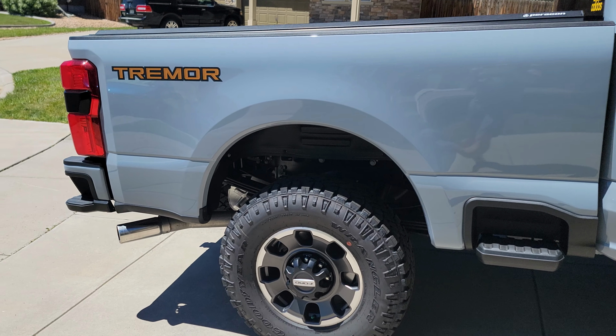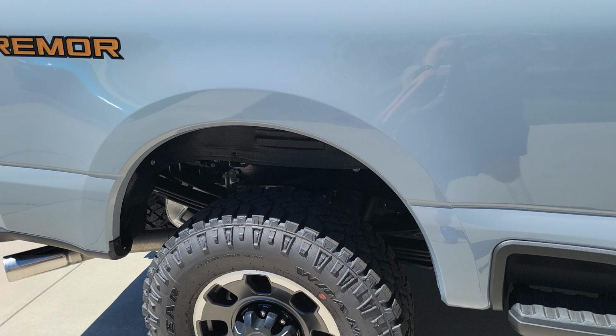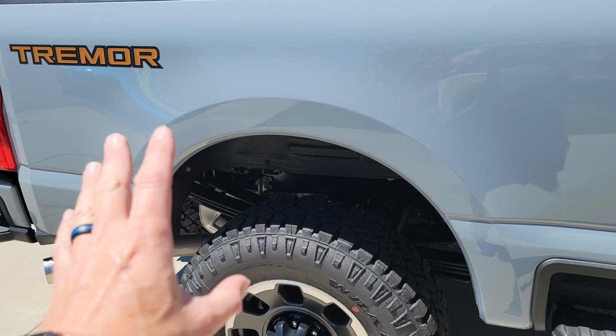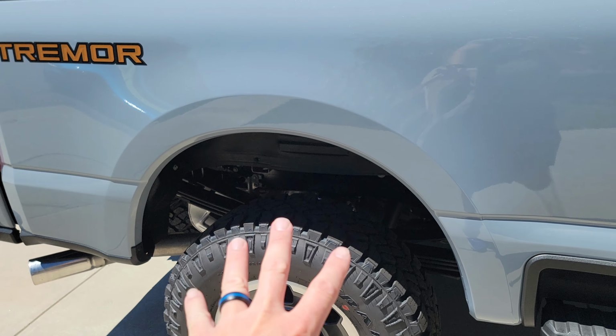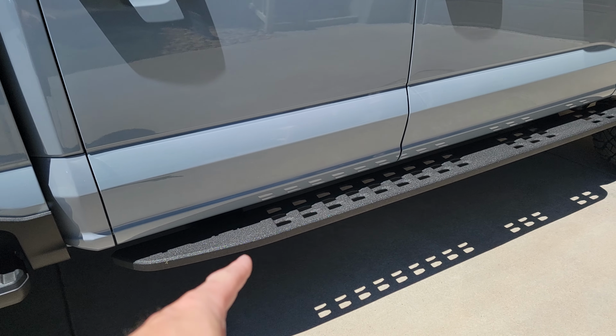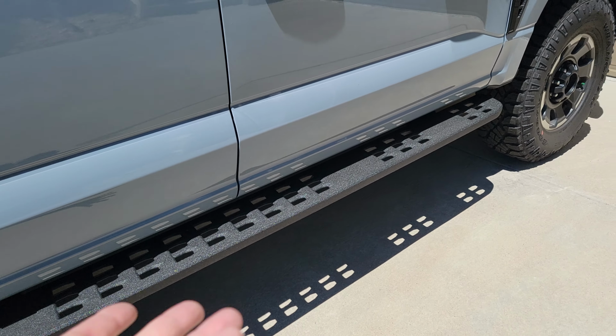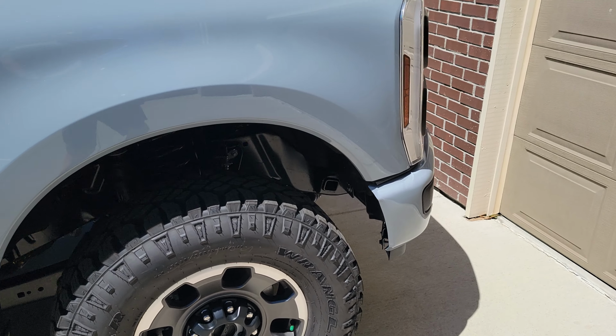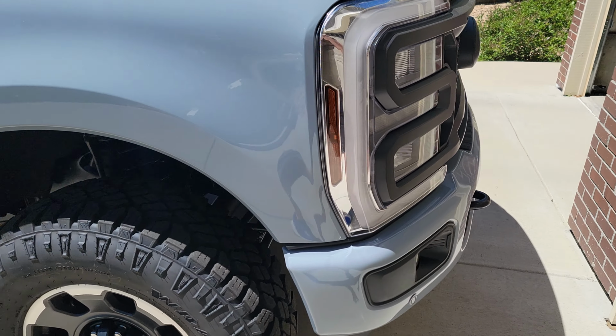So, a little bit more about the Tremor. With the Tremor, you do get a regular wheel, not the matching wheel, but you do get a matching tread pattern and actual tire matching this tread. So if something goes down, at least you have that. You do get Raptor style running boards on here, which are a little bit higher. You get vent tubes that are raised up so you can ford water if that's your gig.